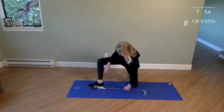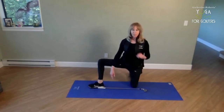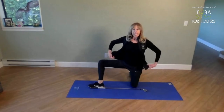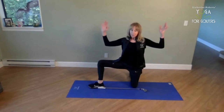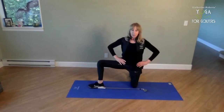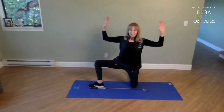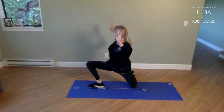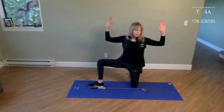So, again, if I take the shaft here, my heel and my knee are in one straight line, okay? And I'm going to bring my arms up to 90 degrees. If this bothers you, because maybe you've got a rotator cuff problem or whatever, you can just take your hands onto your waist. Okay, so my arms are up, four parts. Inhale, drive, exhale, rotate. Inhale, come out of the rotation, and exhale, very good.